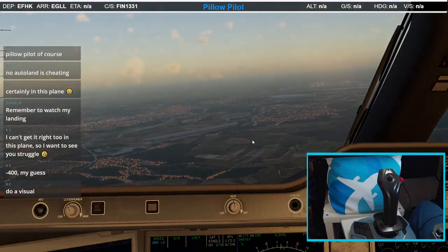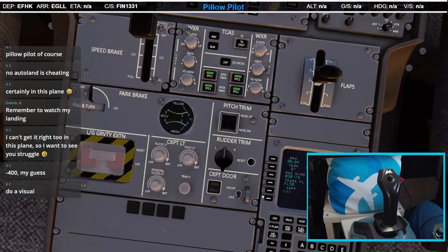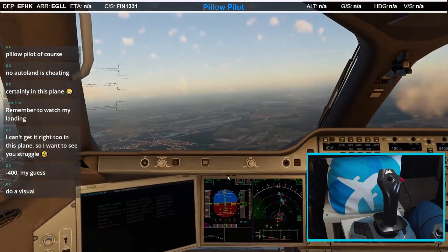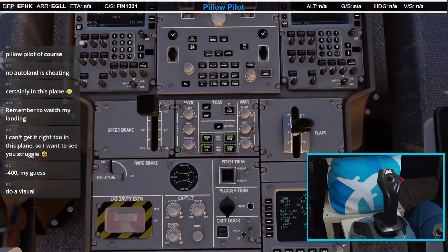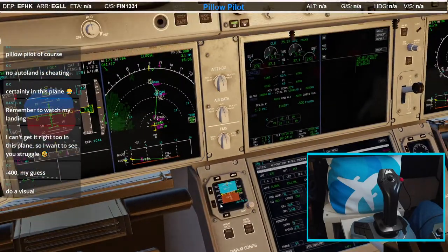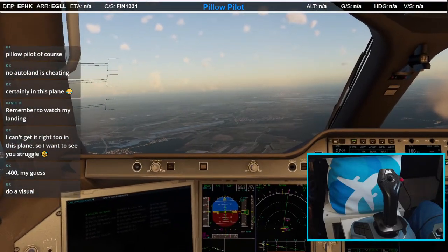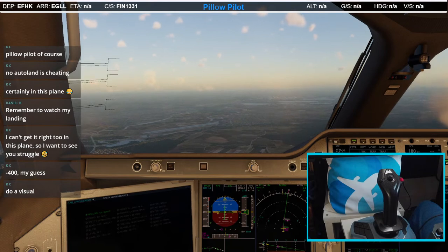Right, coming up to 10 miles then. Down here we'll activate the approach mode. Get it up. So it looks like we're going to be touching down 133, 128, look to put it down. Gear goes down at 7.5 nautical miles in this bird, apparently. So we will look for that.